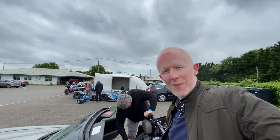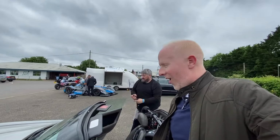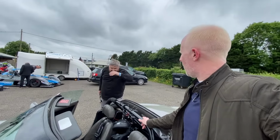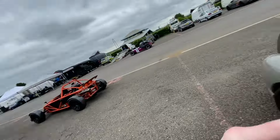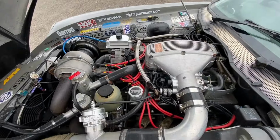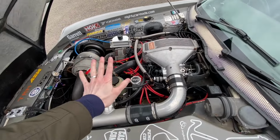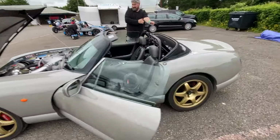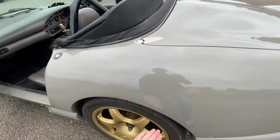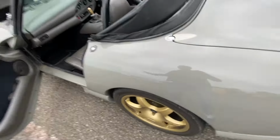Wow. My God, so that's my first track experience in a TVR. Tom, absolutely. Oh, he's an expert. You've done this before, haven't you, Tom? Have a look at the engine here, and if you can hear it ticking away there. Oh my God. You can warm your hands on that in the winter, I tell you. Look at that. That was absolutely amazing. I bet the tyres are roasting, aren't they? They're pretty warm.